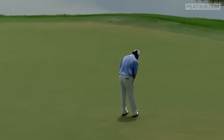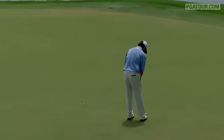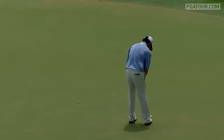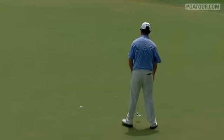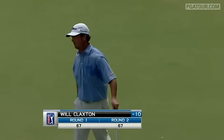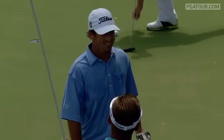Yeah. It's a little downhill, should slip a little bit from left to right. Can't really jam this one in. It's a little too quick from above the hole. Goes to 10 under par for the tournament and in great shape with 36 to play.